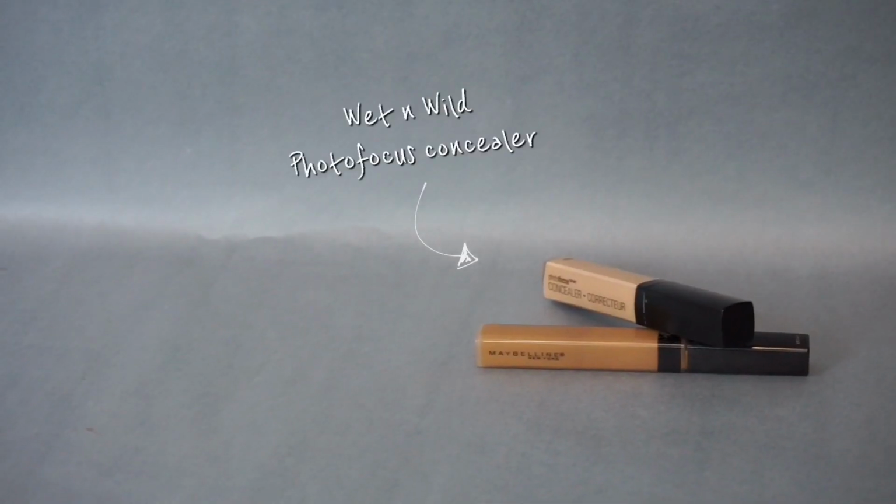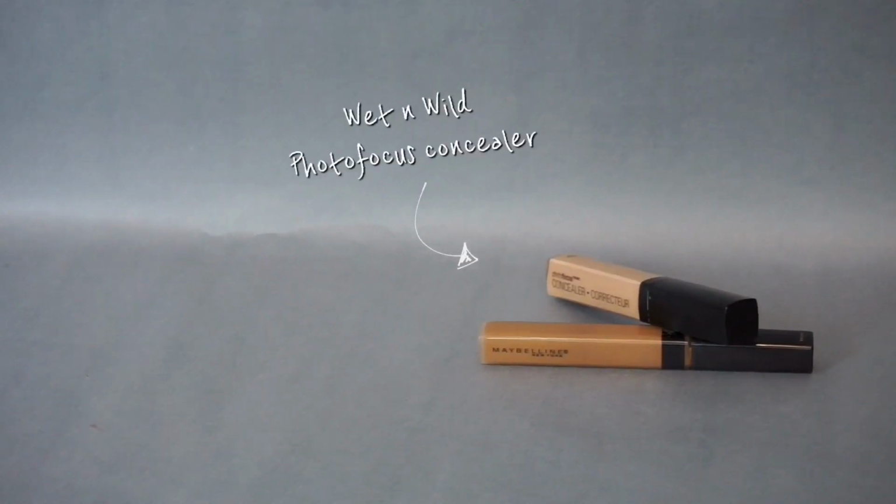a ghost, you know. So to conceal these blemishes, I'm using the Wet n Wild Photofocus Concealer in the shade Light Medium. This will not give you flashbacks at all. I've already tested it and it works.